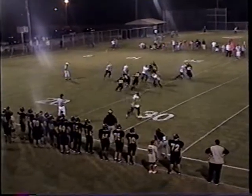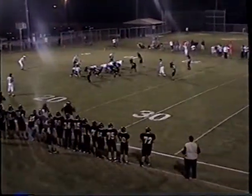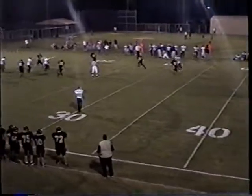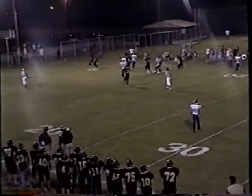Lane takes a snap. Lane on the keeper, and he's being met by a defender. In motion, number 1, Lane looking to pass. Pass downfield is intercepted by number 88, Dwayne Fenwick, at the 20, 15, 10, Dwayne Fenwick around the side.